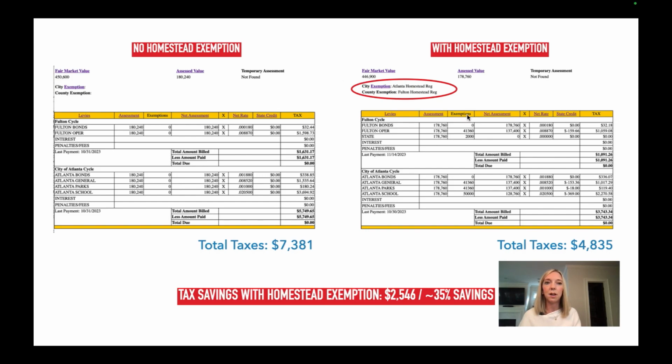So you can see here where you have homestead exemptions, you get to reduce the value that's getting taxed for different millage rates, and it all boils down to your total taxes. Here with no homestead exemption, you're paying $7,300, versus one where you do have a homestead exemption, $4,800. That's about a 35% savings in taxes. That is not chump change, y'all. So please do not forget to apply for your homestead exemption.